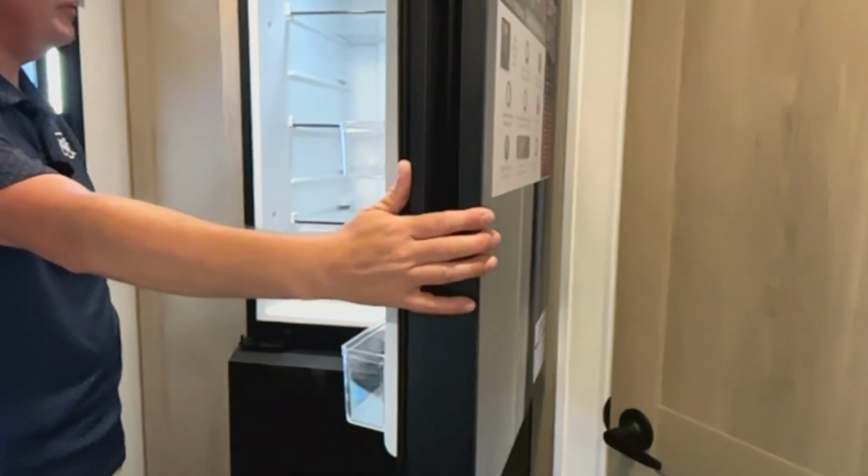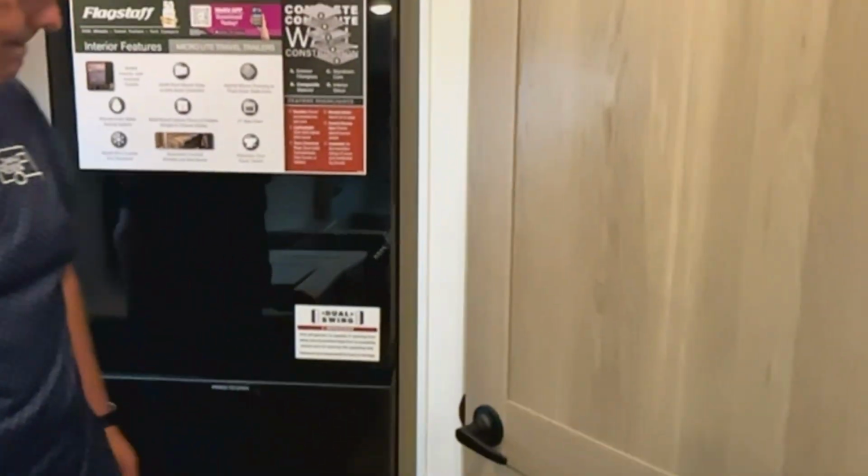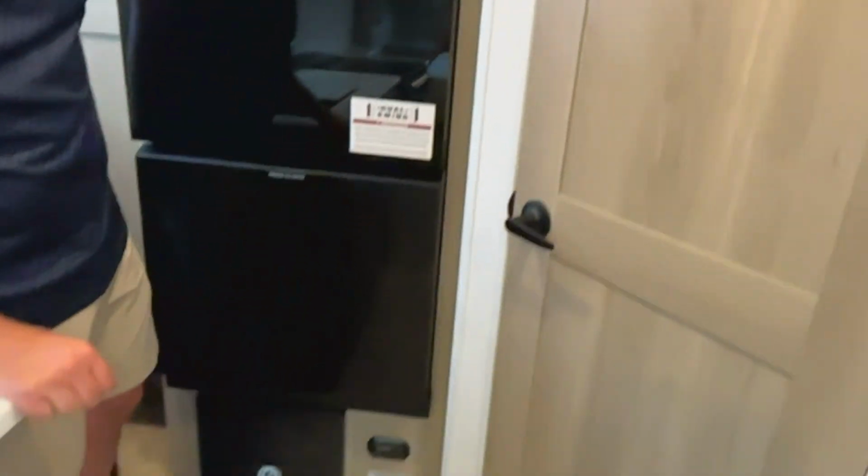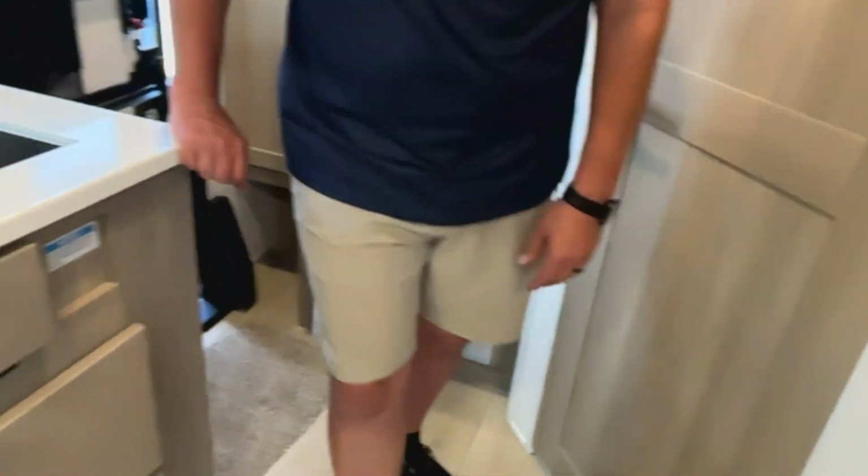And it's one of these where you can open up from the other side. Yes, just remember to make sure it's completely closed before you try to open it from the other side. Your fuses are going to be down there at the bottom, out of the way.